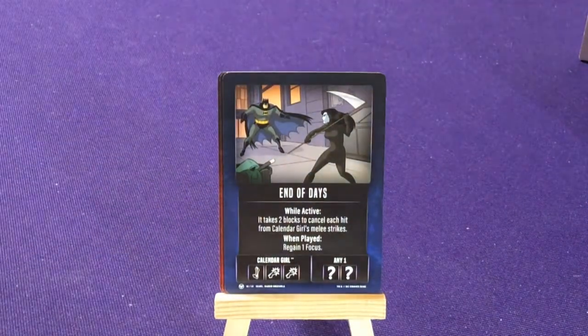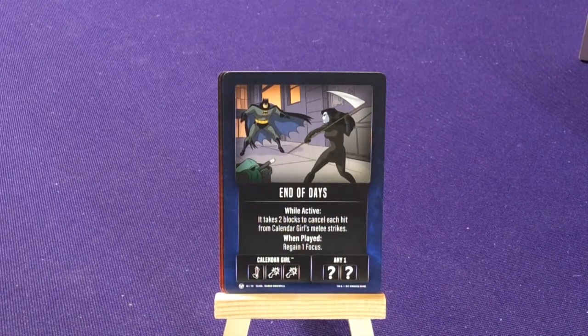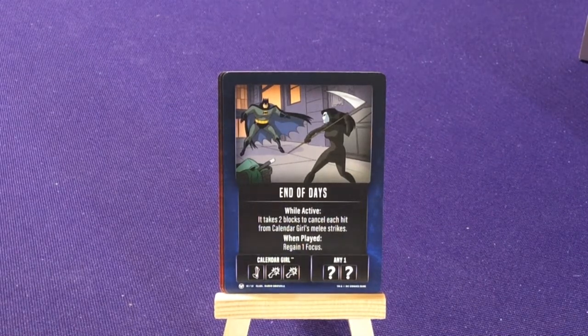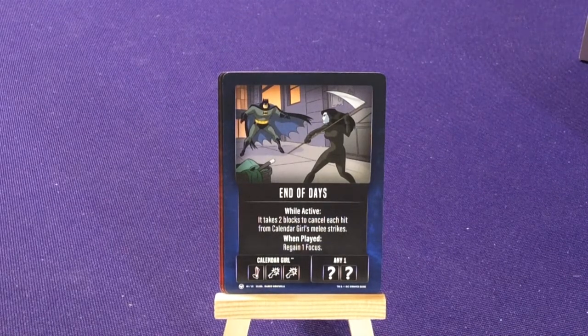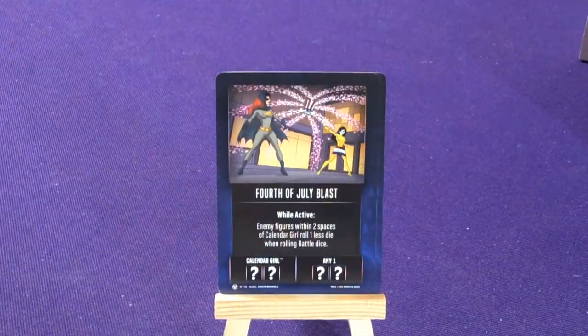Her blue cards are the End of Days. So she has all these different colored costumes, so I wonder what color you should paint her. She's had red, green, here's a black one. I'm sure it's per holiday. When active, it takes 2 blocks to cancel each hit from Calendar Girl's melee strikes. When played, regain 1 focus. Here she has a yellow costume.